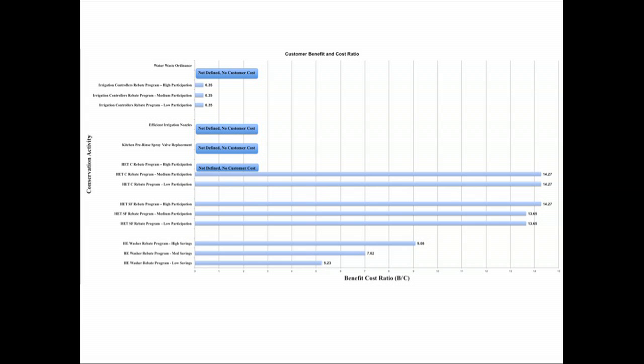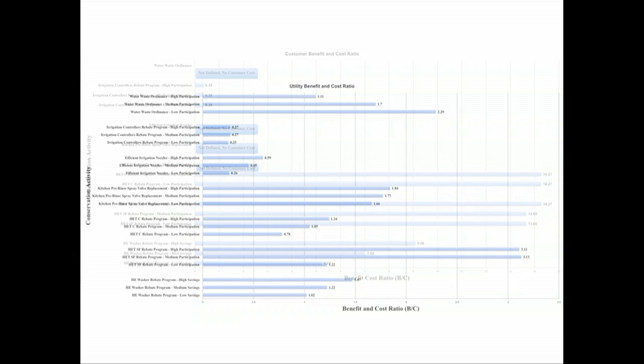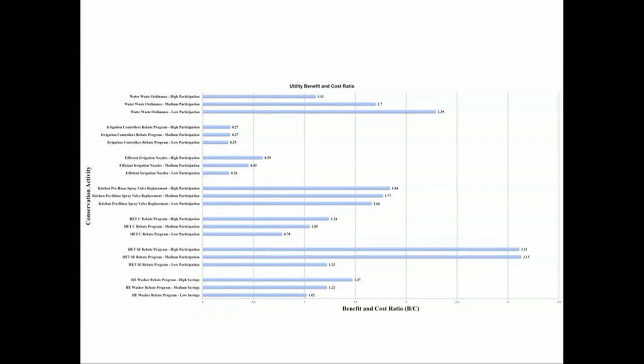This graph shows the customer benefit cost ratio for the high efficiency toilet rebate and the single-family efficient irrigation nozzle. It also shows other scenarios for low, medium, high for all of the other 7 conservation activities. What I just described to you were the highest and lowest for each activity for this particular cost benefit ratio specific to the customer.